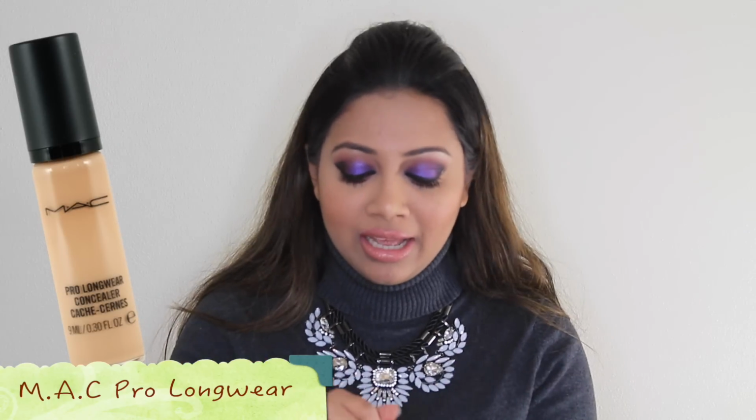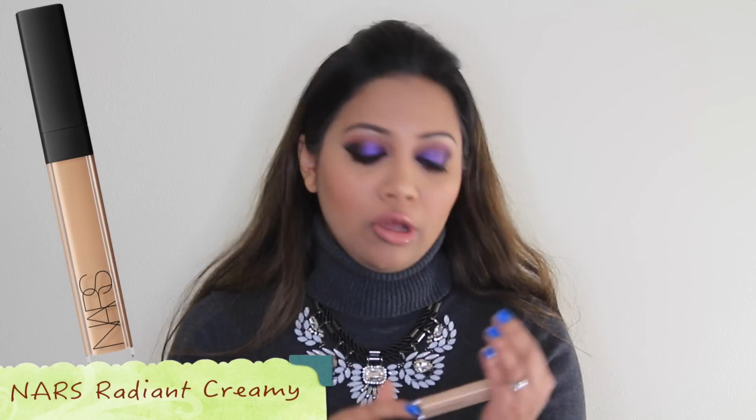It doesn't crease under my eyes, it doesn't accentuate my fine lines, and it stays for the whole day. So I swear by this product. And the next one I discovered, I think, in the last quarter of 2014, and this one is the NARS Radiant Creamy Concealer. So whenever I buy a concealer, I have a benchmark which is like MAC Pro Longwear Concealer. So I always compare it with the MAC Pro Longwear Concealer, whether it is performing better or equally or it is like not performing that good.